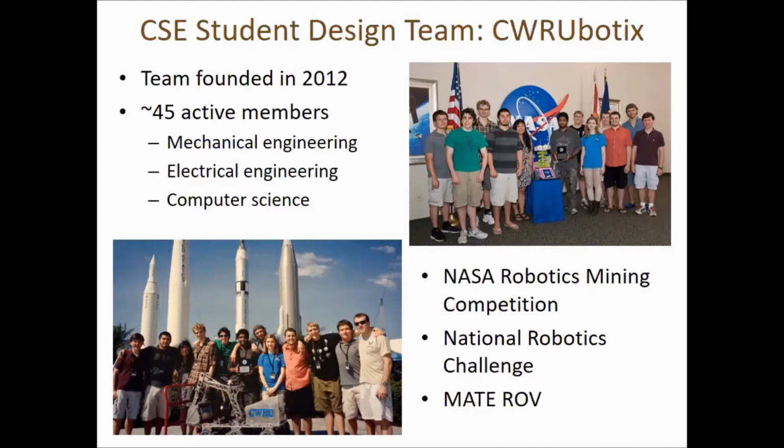You can see there. And we go down to the NASA Kennedy Space Center Visitor Complex and compete usually in May. Trying to go out in the arena, go out to an area where we're allowed to dig, come back, past some obstacles, holes, and rocks, and then deposit that material. The National Robotics Challenge involves a bunch of smaller competitions.